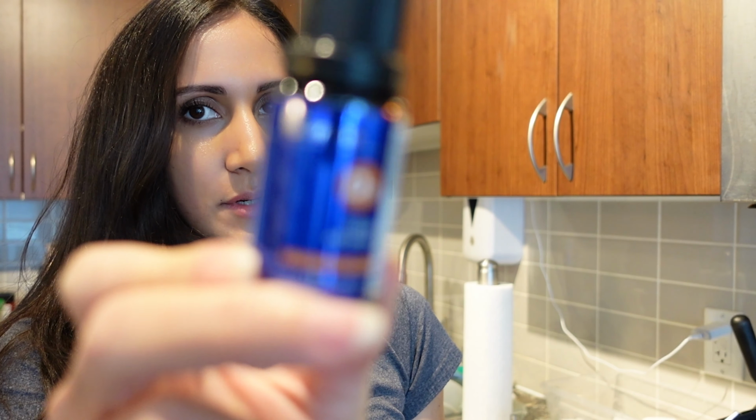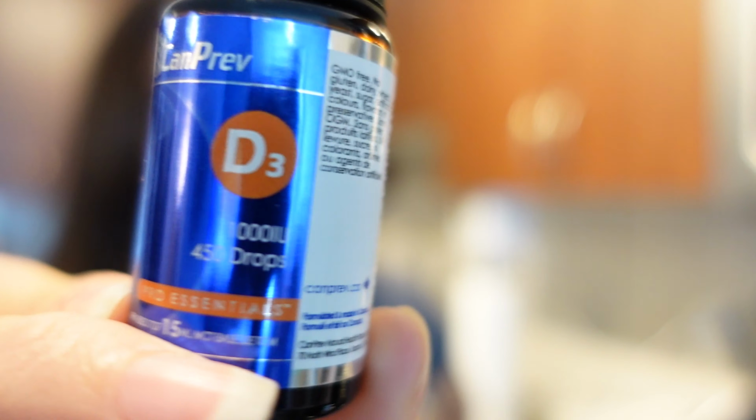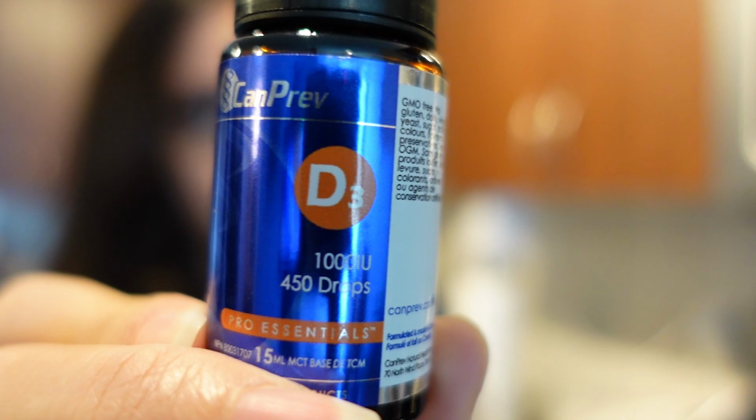And then the vitamin D3. So this one is 1,000 IUs per drop. So I usually do around 3 to 4 drops. This can vary depending on the time of year and also depending on what my vitamin D levels are like. If you really want to know what your optimal dose is, you should get your levels tested, and then you can calculate it online based on what your weight is, what your current dose is, what your levels are, and what you want your optimal levels to be.